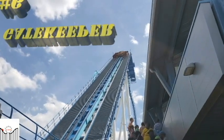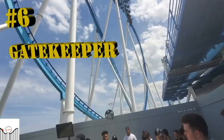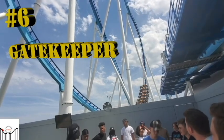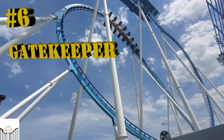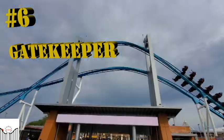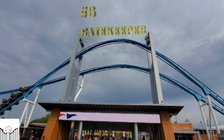Number 6 is Gatekeeper, the newest ground-up coaster at Cedar Point. I've been on most of the American B&M wing coasters, and this one is my favorite. I think it's the smoothest coaster I've ever ridden, and it has tons of inversions and some great near misses with the entrance plaza that was rebuilt to accommodate the ride. Unfortunately, because it's so smooth and graceful, it's largely forceless and gives minimal airtime, but still fun.